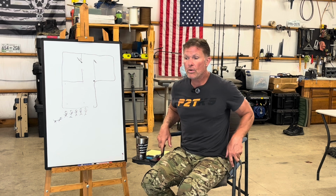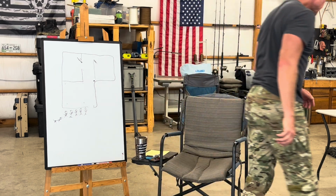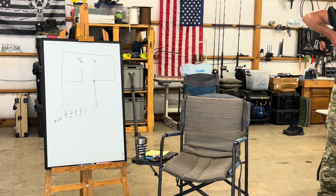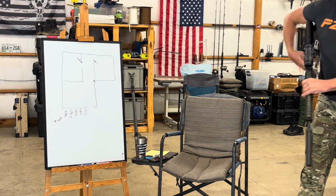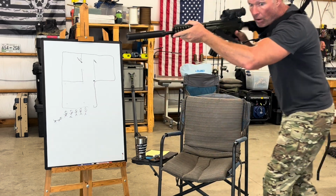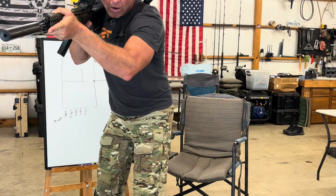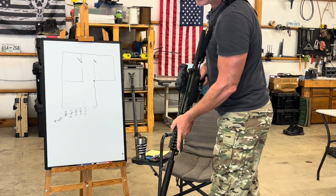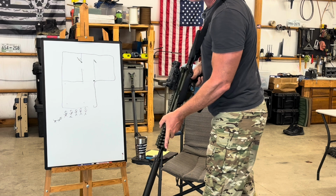So everybody is going to go into this building, and instead of flowing and holding security like they're supposed to, everybody's going to be kind of walking around looking at the dog and not conducting CQB per your organization's SOP or as thoroughly as they should.